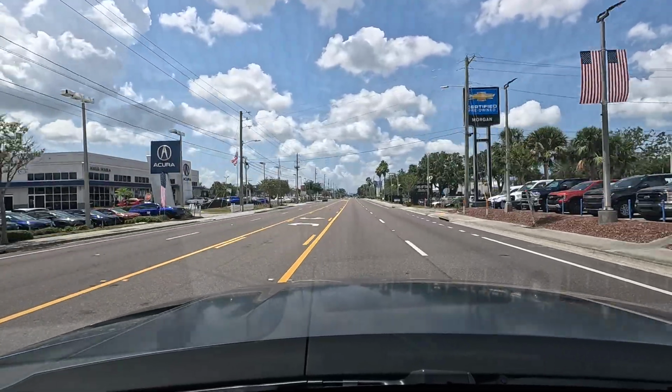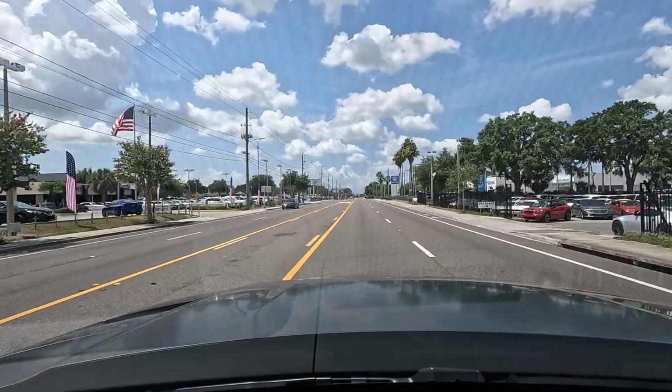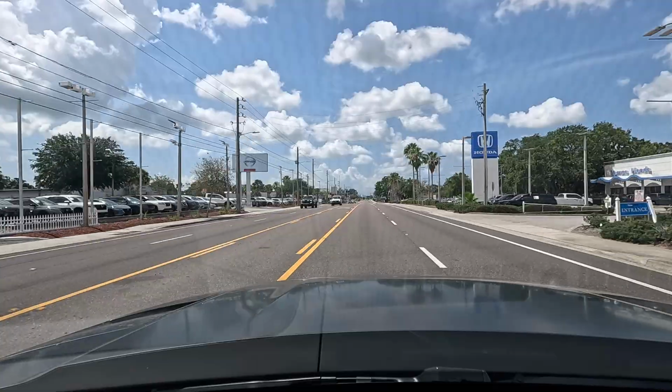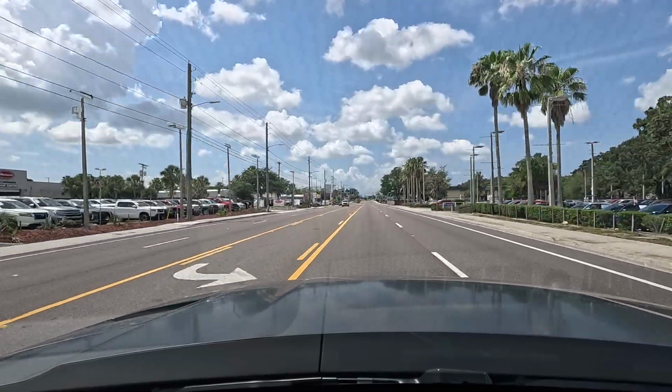Quick, smooth. You don't really hear any road noise. It's very quiet in the cabin. The seats are ultra plush. You sit up high, you got great ground clearance. Is it worth the hype?